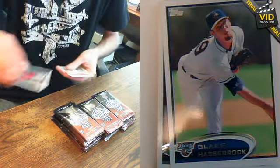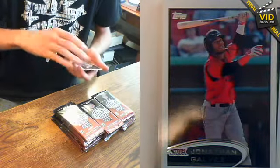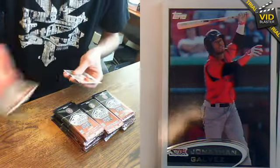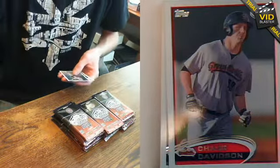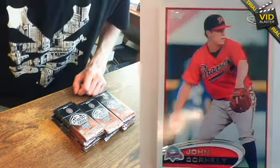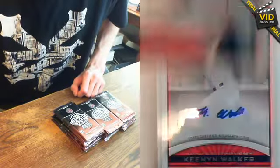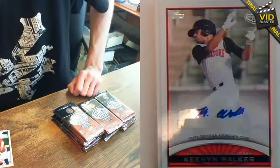Jonathan Galvez. Oh, looks like we got a hit here. First hit card? Yep, I think so. Chase Davidson. Tyrell Jenkins. Kevin Smith. John Cornely. And the hit card is, drum roll, an autograph of Keenan Walker.